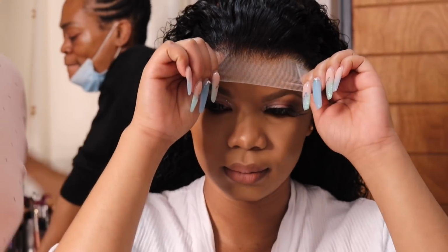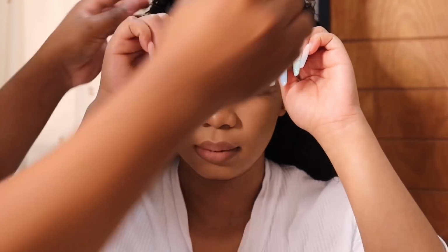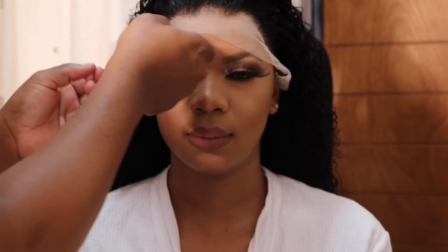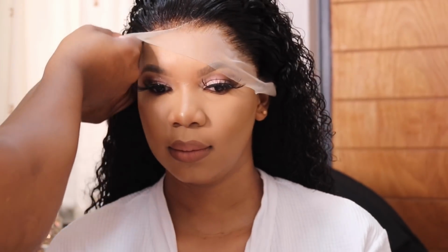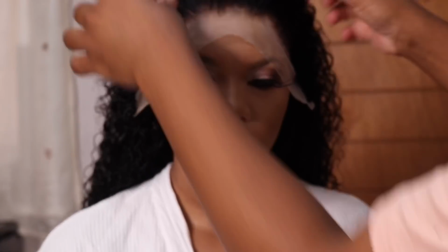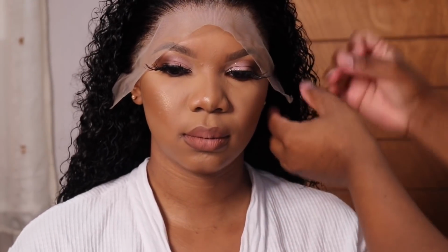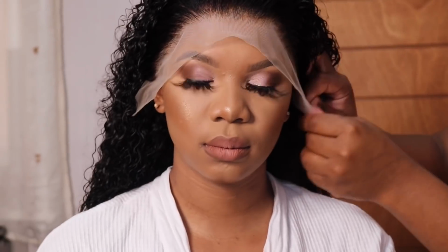So as you guys can see, the wig, it is so nice, guys. Let's talk about this wig. Like literally I'm doing a voiceover and I'm crazy over the wig. Like guys, this wig is a bomb. So he's just preparing the wig to cut it, so that he can do a proper installation. As you guys can see, the customization, baby.